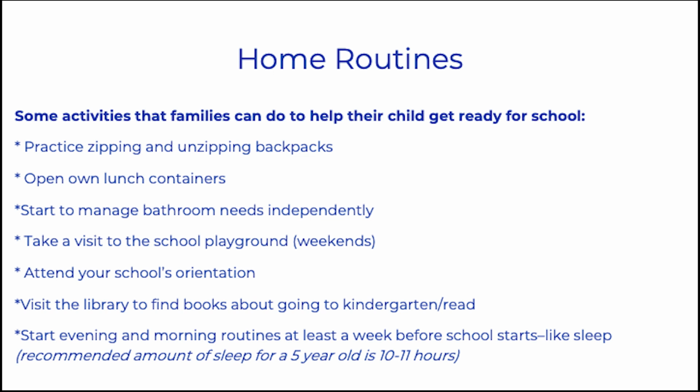So, home routines. Here are a few things that you can do to help get your child ready for school. We've talked about it already, but practice zipping and unzipping backpacks, opening lunch containers, anything you can do to help make your child independent.